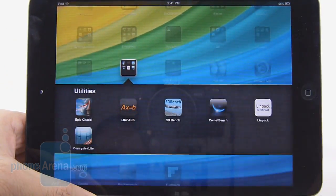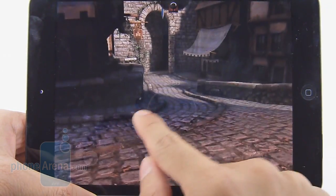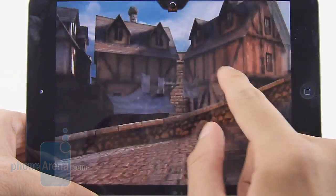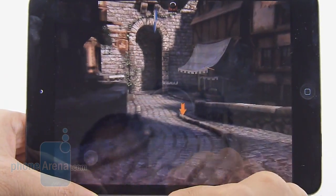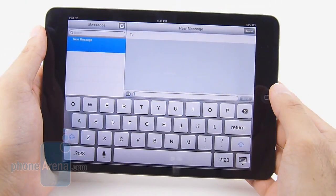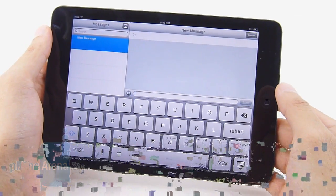On top of that, even with a more processor-intensive task, like gaming for example, it's still able to provide us a really good performance. It barely lags or slows down, and overall, you can't quite count it out in terms of raw processing power.